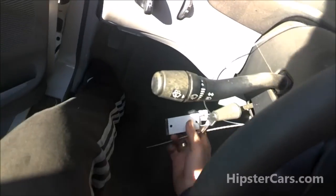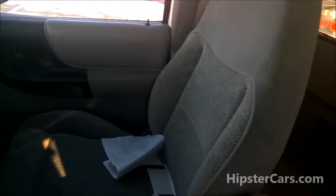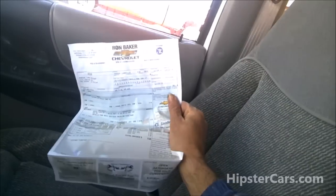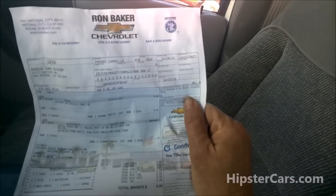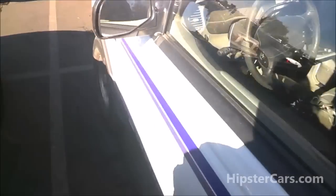Huh. I'm betting it's original miles. Beat up brake pedal, my ass. 56,000 on this nice little truck with the books. Ron Baker. It's still bow tie emblems. I think this is a Ron Baker Chevrolet trade-in.